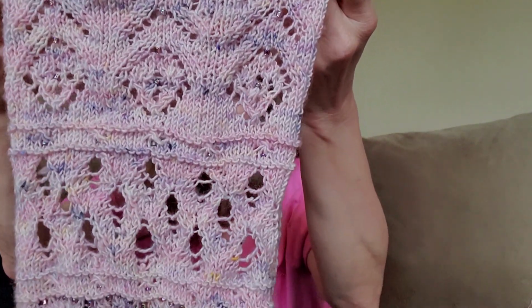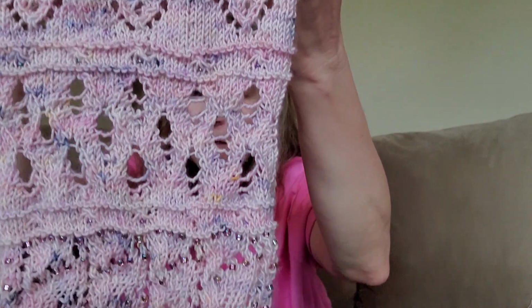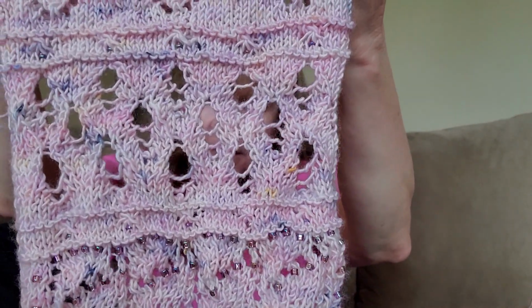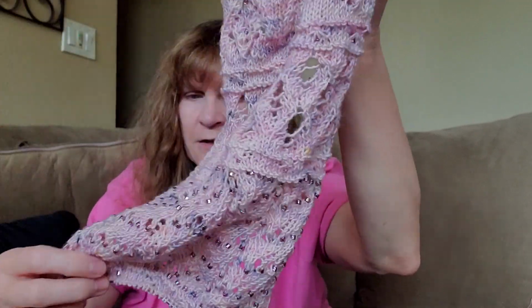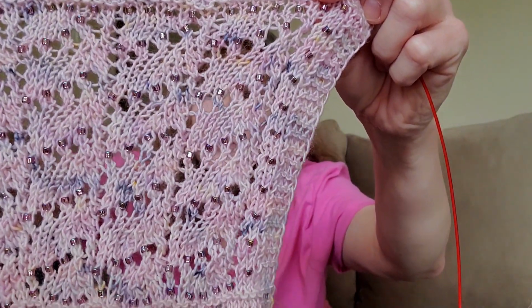And then here's February's design. Here's March's, which are bees. And then here is April's design, which I believe it's a cascading water fountain. And I added extra beads on April.